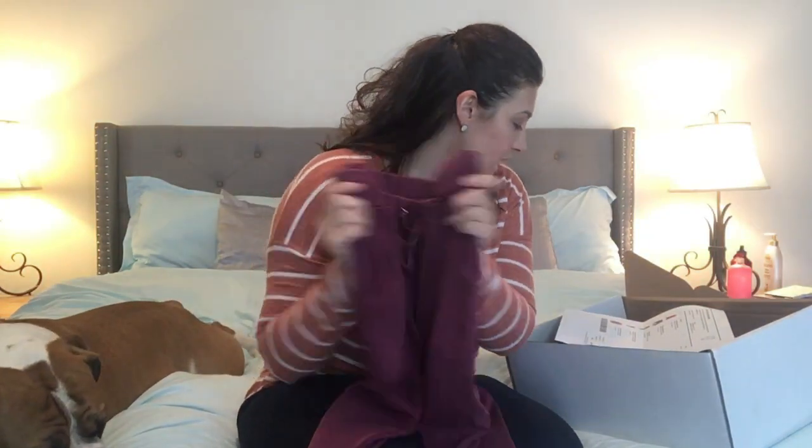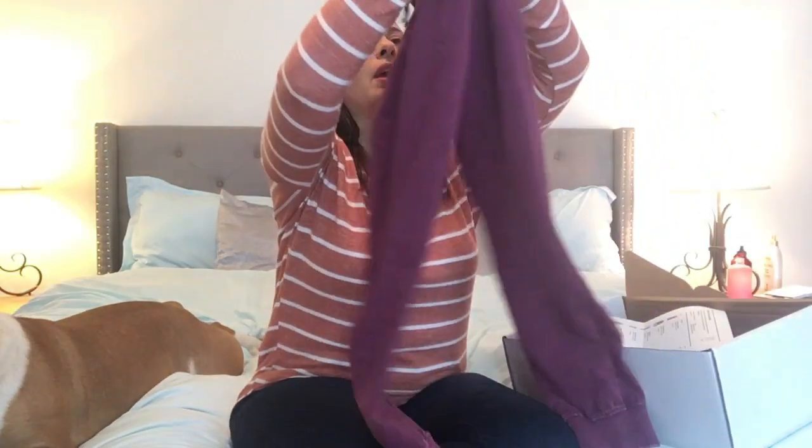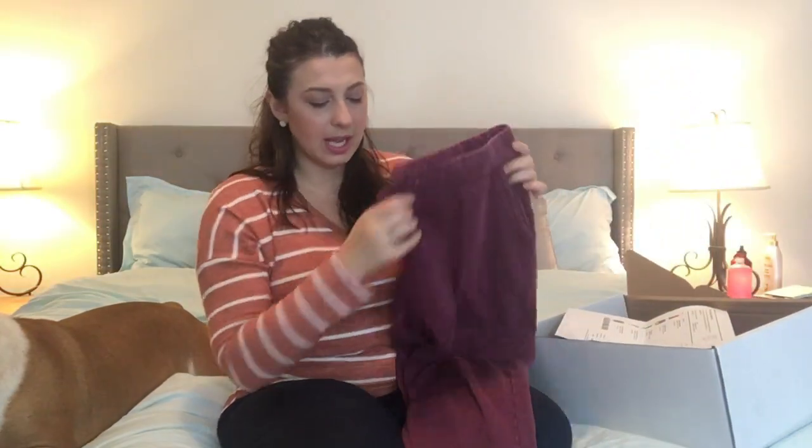Okay, so the first item in my box are these jogger sweatpants. You know, the jogger has the tight ankle. They fit really well. I feel like they make my butt look really cute. These are Summer and Rose French Terry joggers, size large in burgundy, and these are $48. They've got front pockets, and one back pocket. They're really, really cute. I like them. You guys all know I like just comfortable clothes I can hang out in. So that is the first item in the box.